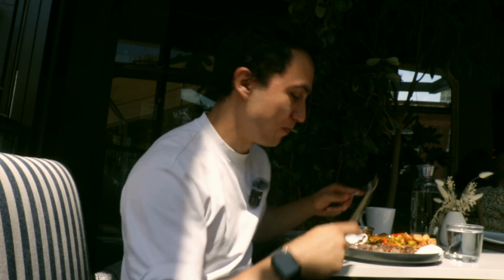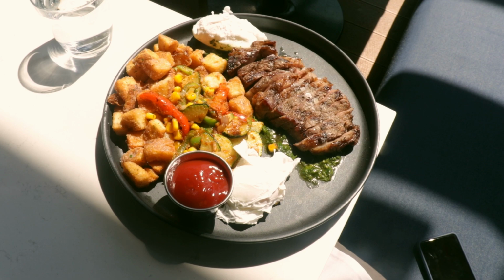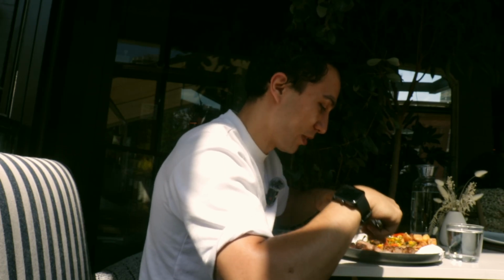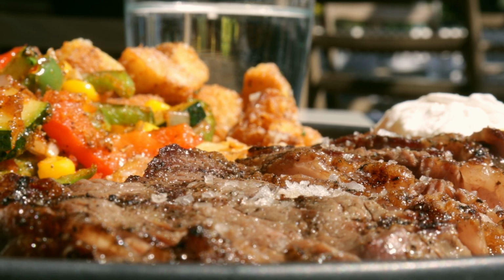Cool. So let's have cheers for the latte. The steak, I ordered it medium rare, as you should, and it comes with a chimichurri. It's more on the cooked side rather than the medium rare, but still probably going to be delicious. And I do have the sea salt on top, so that should be a nice touch.